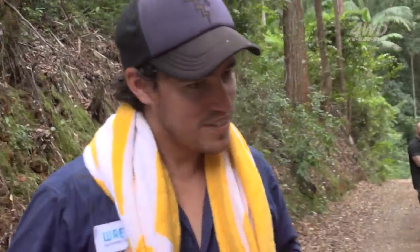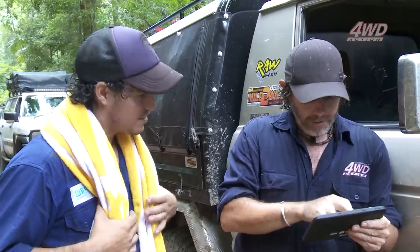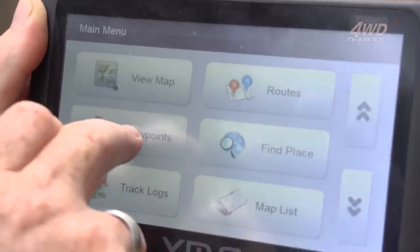Mate, putting some waypoints in for this waterhole, mate. Oh, good idea. I've been here twice before, once when I was doing some camper trailer DVDs, and I've been wanting to come back to this particular waterhole forever, but as you know, this place is just a sea. Mate, there's so many dirt tracks around here. So, mate, we're just right here. You can see it right on that little pinch there. That's the spot.